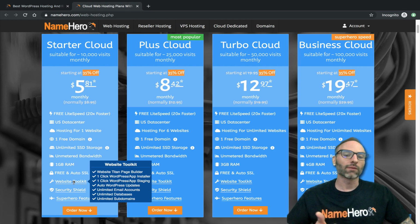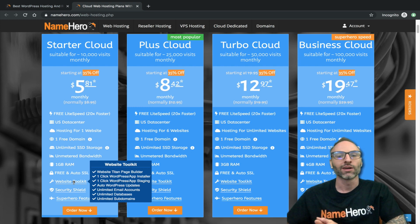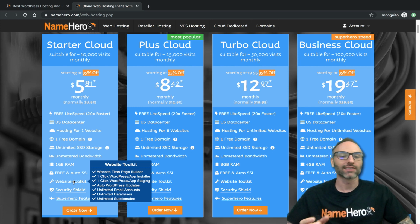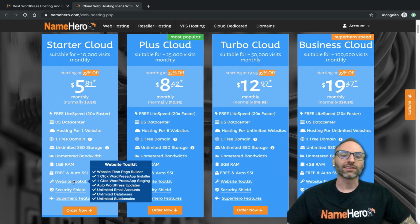We have the one-click WordPress installer and staging, so you can install WordPress with a couple of clicks, and you can also set up a staging environment so you can work on your site without doing live site edits. If you need to add a plugin or change your theme, or change up your phone number and address, and you don't want to do it on the live site, you can stage it. All these packages have the capability to automatically update your WordPress, your plugins, as well as any theme files. So as long as you make sure you don't disable that, you'll automatically keep things up to date.